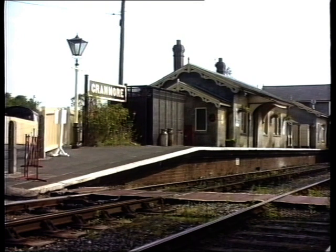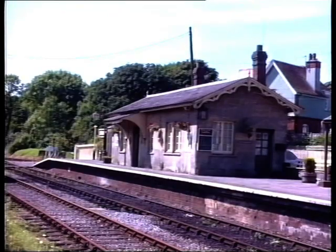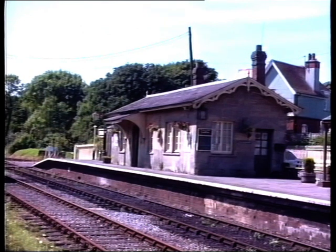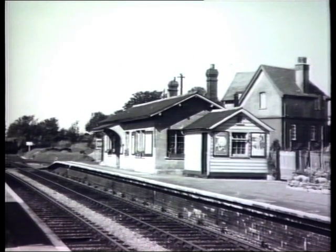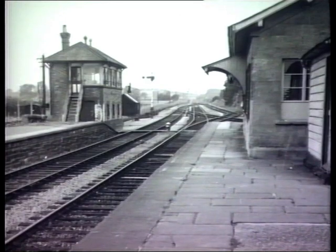The cast iron gents' toilet, once a common sight at GWR stations, still survives, and the original station building is still in use. Goods traffic, except for the bitumen tanks, ceased at Cranmore on January the 17th, 1966. With the withdrawal of the bitumen traffic in 1985, the East Somerset Railway was at last able to steam their trains into the station.